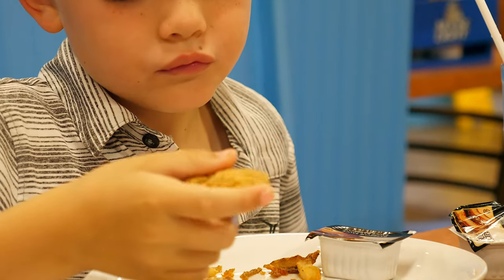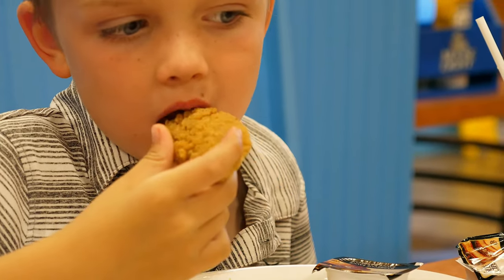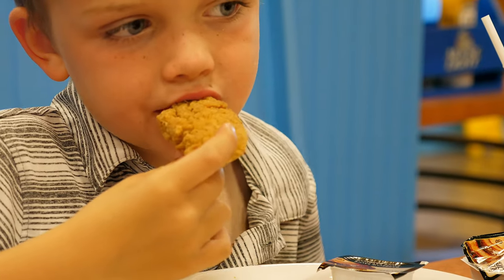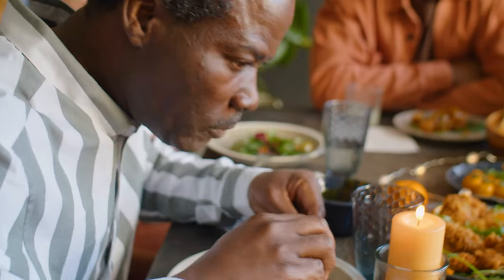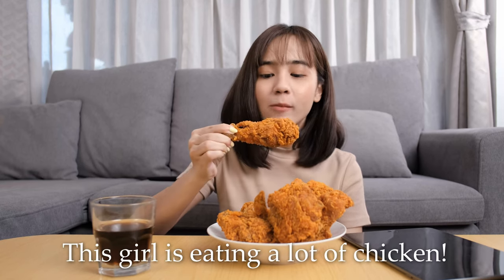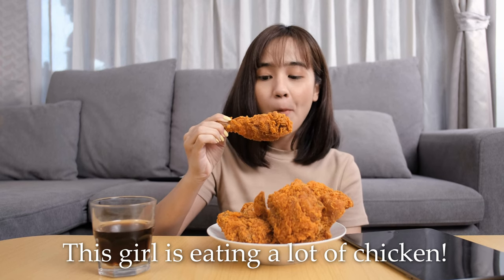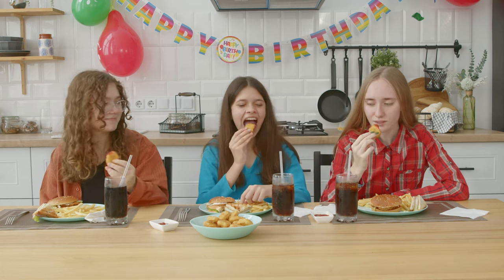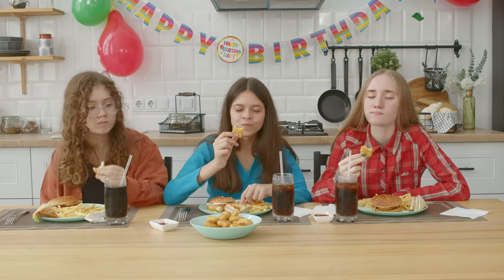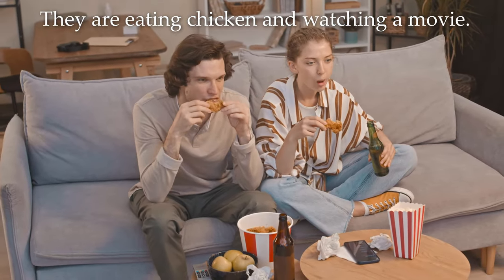What is this boy eating? He's eating chicken. This guy is eating chicken too. This girl is eating a lot of chicken. These girls are eating chicken. They are eating chicken and watching a movie.